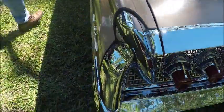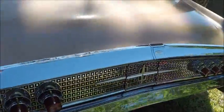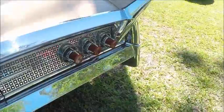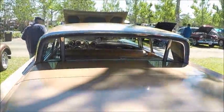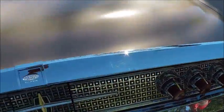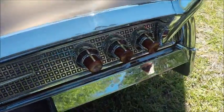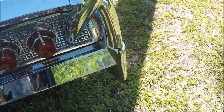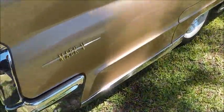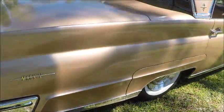Fender skirts. Quite elaborate back end here. Guest filler door midway across the car. That little medallion advertises the traction control.